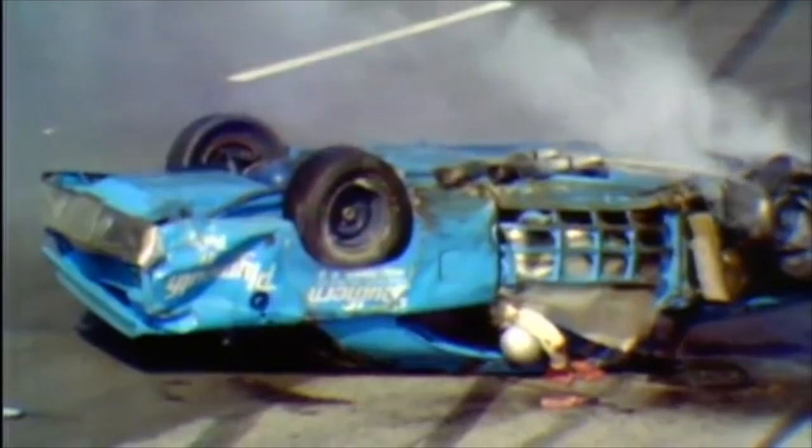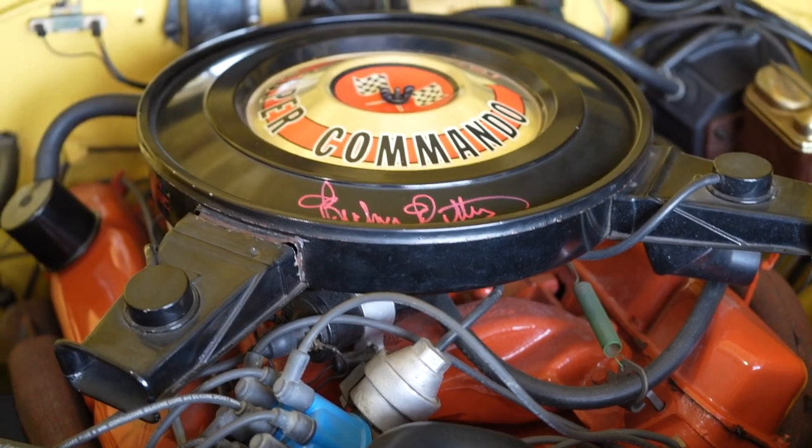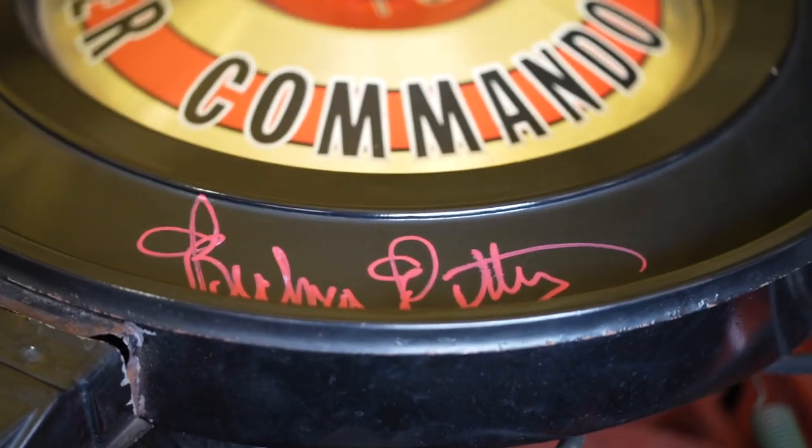Again, we spoke about the fact that this car was used to lure Richard Petty, the king, back to Chrysler. And this particular car's air cleaner is actually signed by Richard Petty. Oh, I love that. That's so neat. It's a pretty cool little thing to have, I think.